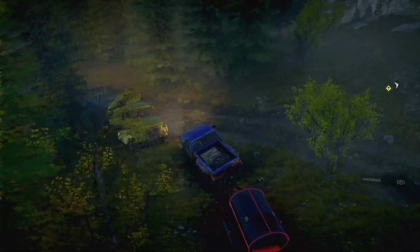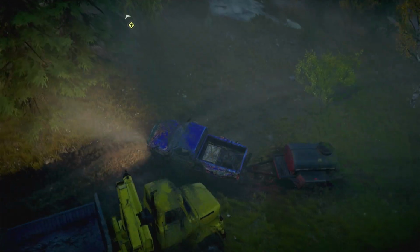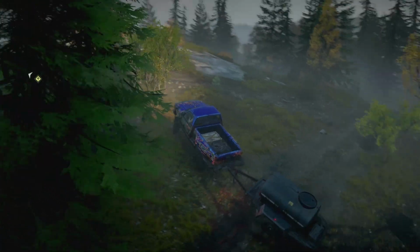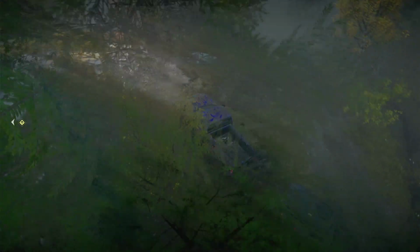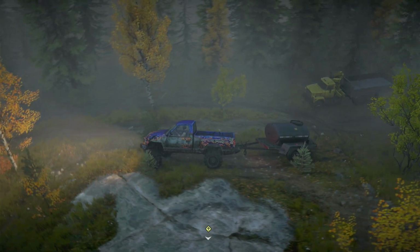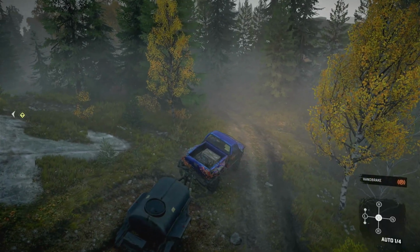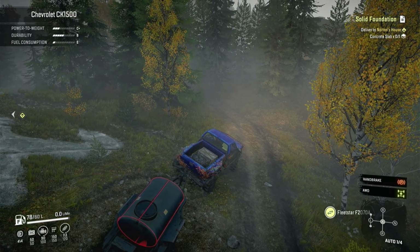So we don't have enough in the trailer to actually hand it in. We will need to put a little bit back once we get out of here. But for right now, we are going to park it up right here. Let's stop the engine, change the truck.